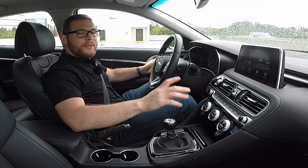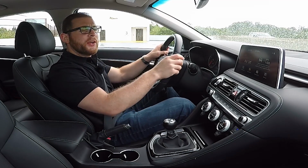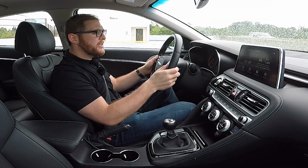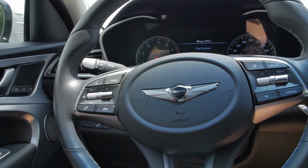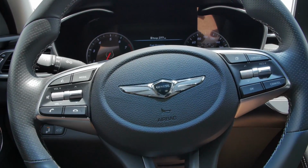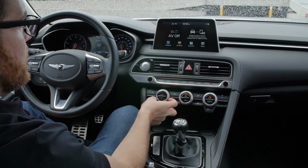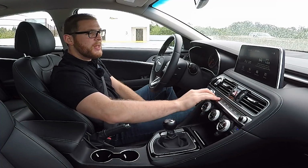So now that we've checked out the stylish exterior of the G70, let's come inside, where the interior is very nice. I don't know if I would necessarily call it luxury. It's more of premium. We've got very nice materials in here. I've got this very nice thin leather wrapped steering wheel with a little bit of perforation. I love how this steering wheel fits in hand. We've also got some nice stitched leather here on the dash. The controls are knurled, but they're not metal. They're definitely plastic. So you do have that nice knurled finish, but they don't have the most premium feel to them.